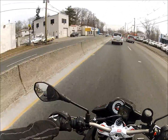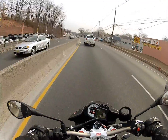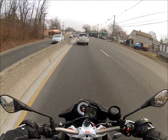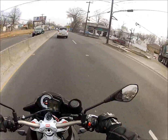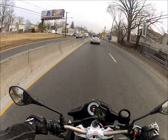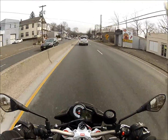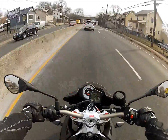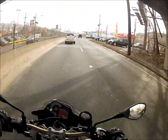Sometimes you just get lazy, you don't want to press the clutch, just quick shift. Done. It actually comes in handy sometimes, and it sounds sick. The first time I used it, it backfired. It sounded so nice. My neighbors were all looking at me like, what the hell? It really does sound like a GP bike. Once you're up in the high revs, like 8,000, 9,000, and you quick shift, it sounds amazing.